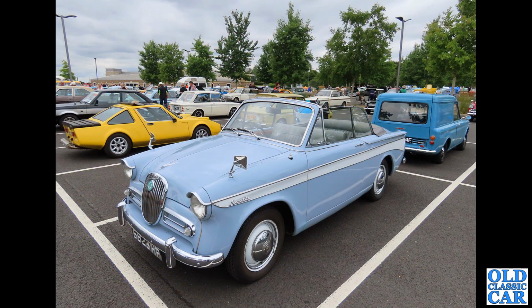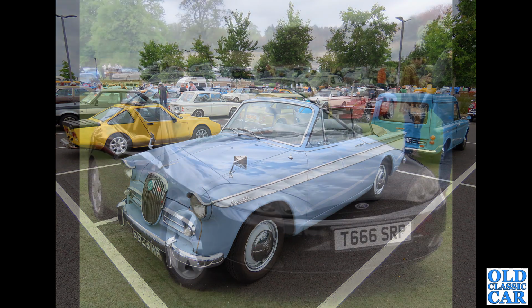Okay, we're back to the Roots Group Day. In the background there's a yellow Clan Crusader, and in the foreground a very rare Singer Gazelle, an open top version of the Singer Gazelle. So that's a bit of a bobby dazzler, little 4-seat tourer, perfect for a run out on a sunny Sunday afternoon, assuming we ever get any.